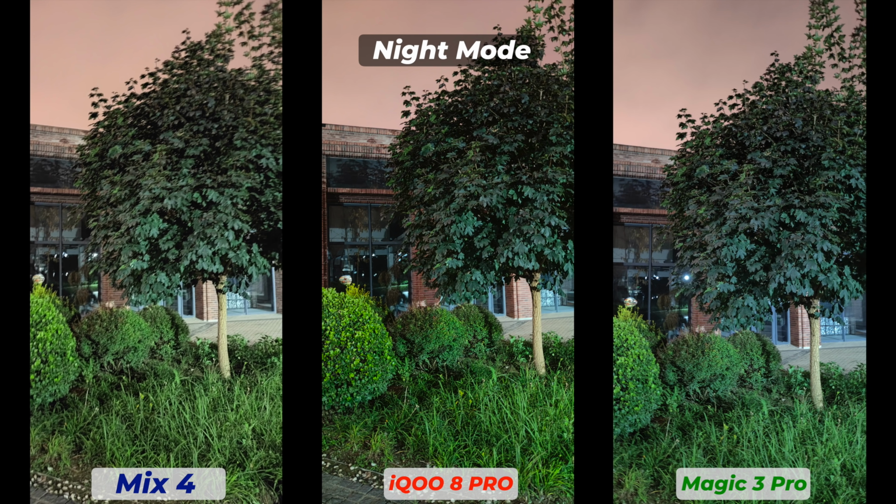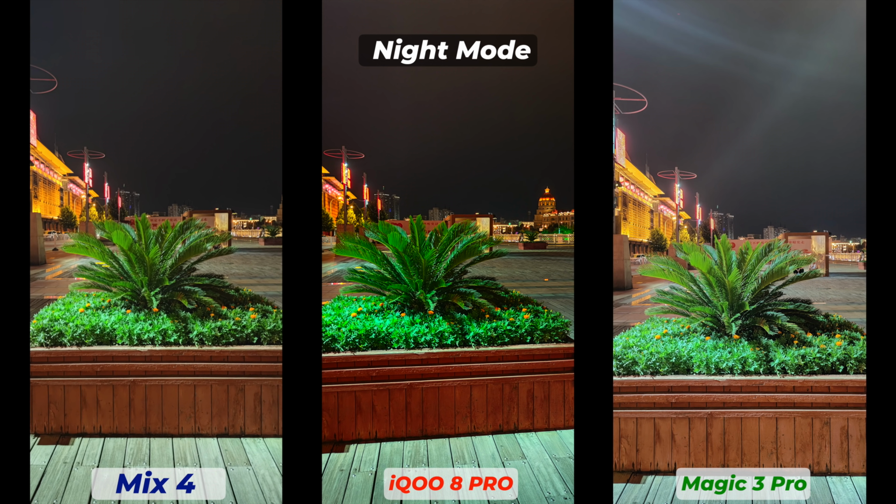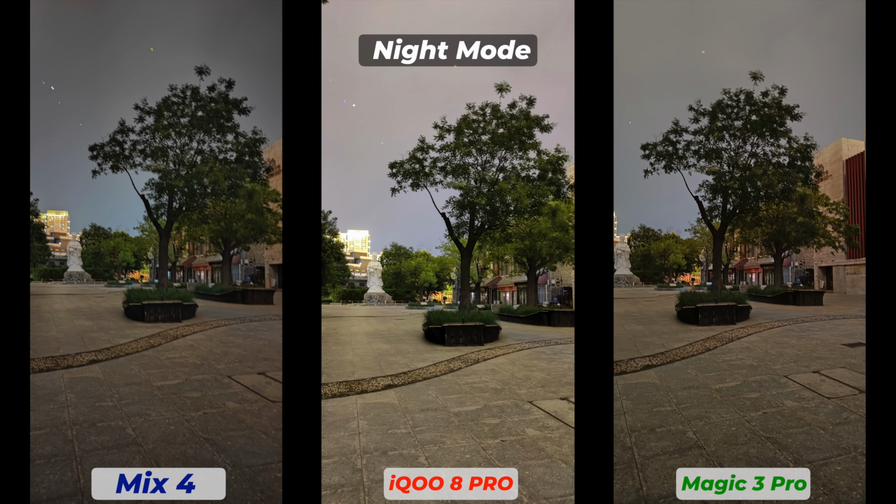But my star of the night is Vivo iQOO 8 Pro. Yes, it sometimes rendered colors with an awkward color curve, but most of the time it passed my test. As mentioned earlier, details are better on Mix 4, but iQOO 8 Pro and Magic 3 Pro are pretty close. I would say exposure is better on Vivo iQOO 8 Pro because it managed to increase brightness and highlights without blowing out the subject or background. Noise and grain are also similar on iQOO 8 Pro and Mix 4, but one more time, iQOO 8 Pro has the edge. Finally, shadows are definitely better on iQOO 8 Pro.